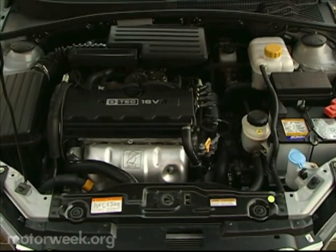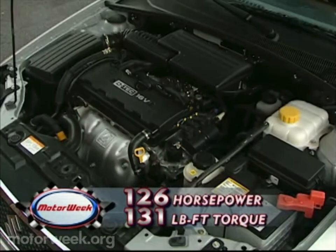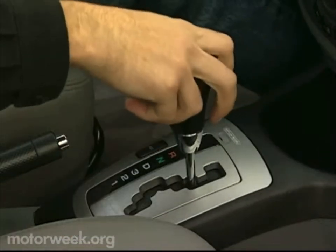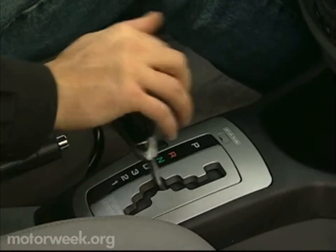Passengers and cargo are pulled around by the same 2-liter dual overhead cam 4-cylinder used in Forenza. It delivers a modest 126 horsepower and 131 pound-feet of torque, or below average for a top-flight subcompact. EX grades include a standard front-drive 4-speed automatic transmission. A 5-speed manual is standard on S and LX trim.